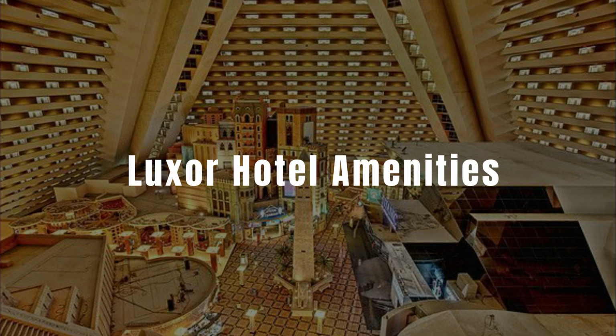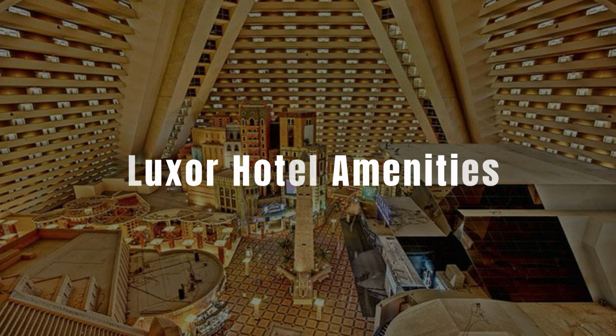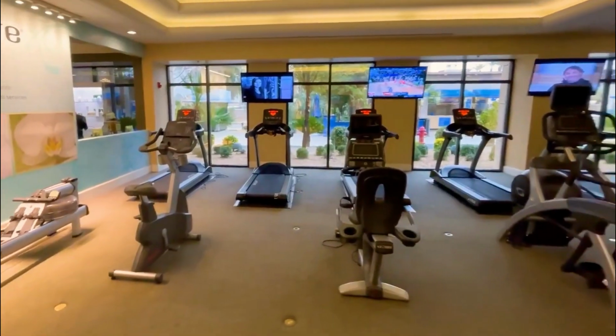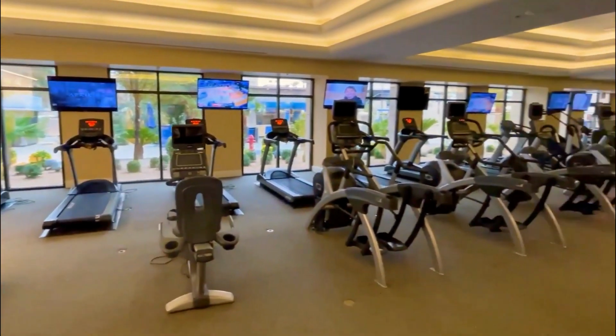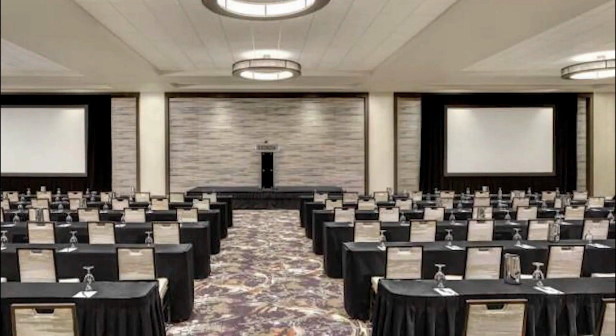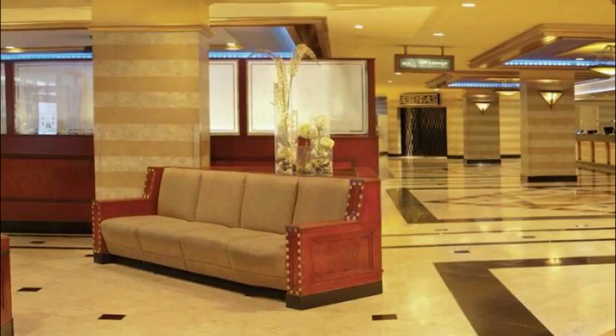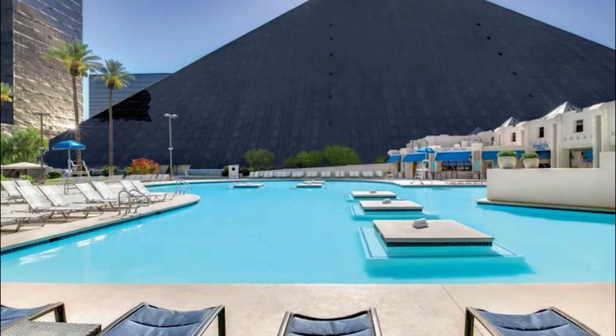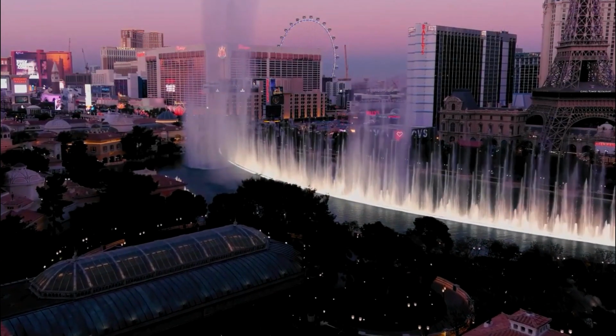Luxor Hotel Amenities. Luxor offers hotel guests popular amenities including a fitness center, room service, Wi-Fi, and more. If you want to travel with your four-legged friends, the hotel does offer dog-friendly rooms. In the hot summer, guests can access Mandalay Bay and Excalibur through the air-conditioned walkways as well as a free tram.